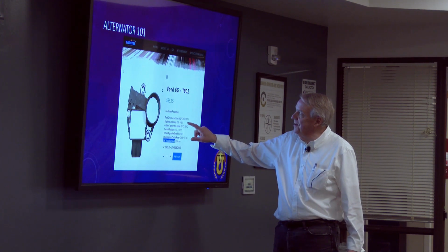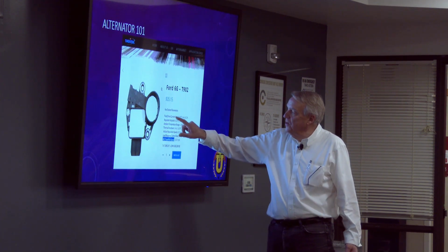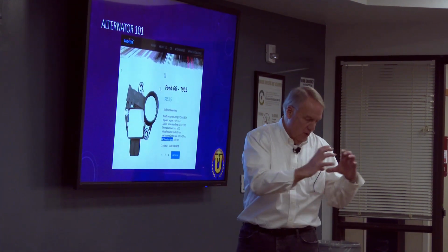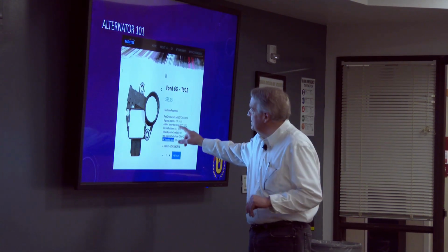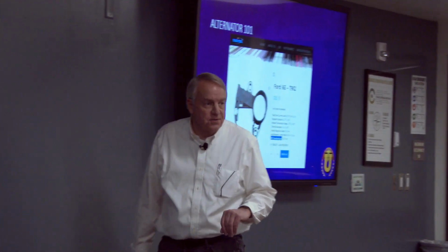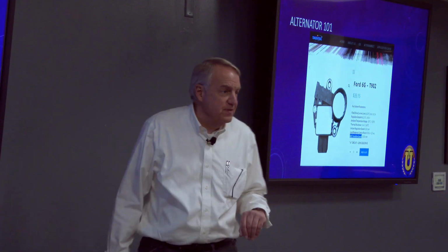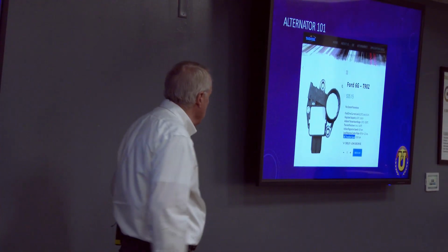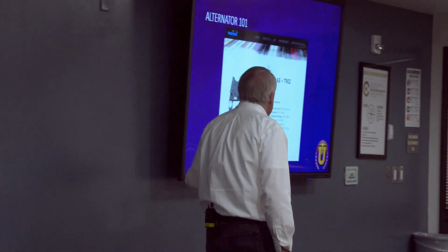The other interesting thing here is that the field drive current, how much energy we put in the field coil, is, wait for it, 8.3 amps. So the field coil at full output is going to dissipate 122 watts just in the field coil. There's some other interesting things here.